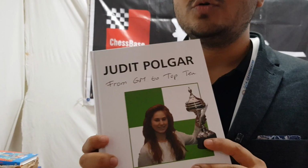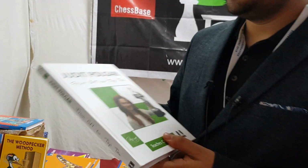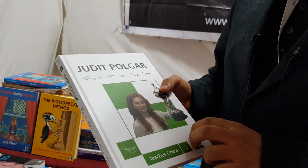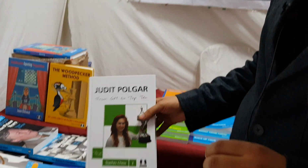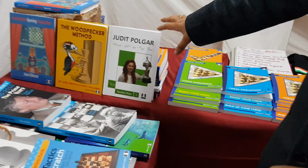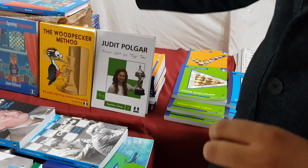It's there in Mumbai. This one is part 2, From GM to Top 10. She is the only woman player who has been in the top 10 in the world overall and also fought for the world championship title. Part 3 we do not have, it's basically Game of Queens, it's not here.